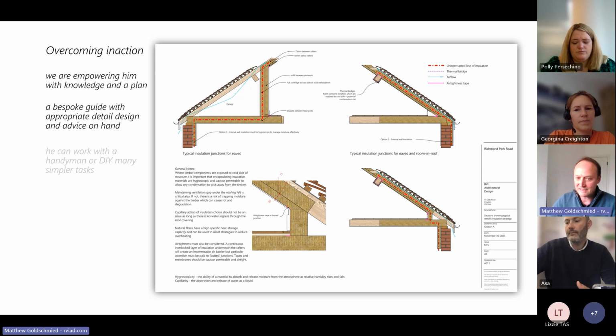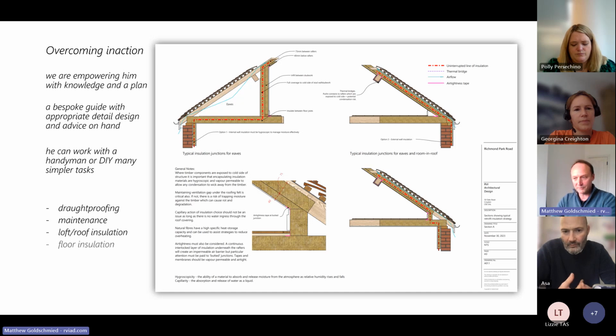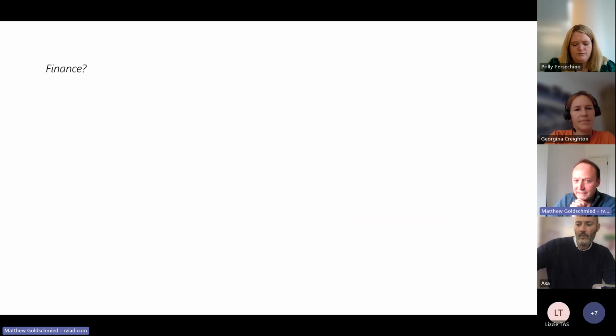So this is the best we could do for him, and he can then work with a local handyman, and he can DIY some of the tasks himself, and he's already started doing that. So I'm hoping, and there are people I'm speaking to about developing these, utilizing this resource of enthusiastic, competent DIYers who want to just get stuck in. And there's plenty of opportunity to do that, but everyone needs to know the design is appropriate, and that's where I'm helping some people in that respect.